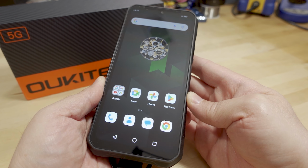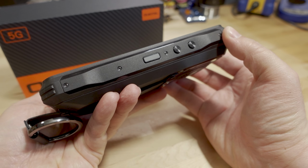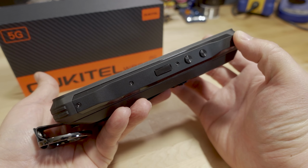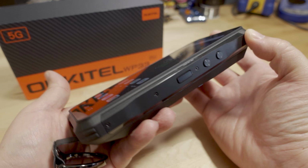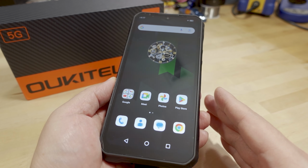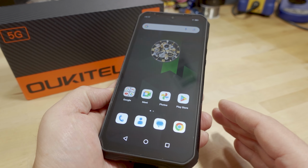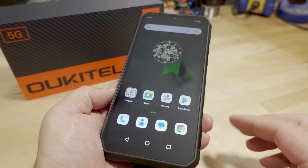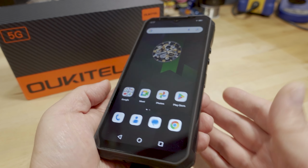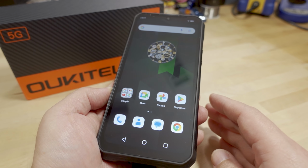So overall, very impressed with all the features of this phone. Not everyone's going to need the giant 22,000 milliamp hour battery and endless days of power on time without recharging it. So obviously this extra weight and the size, the bulk, isn't going to be for everybody. It's going to be for a specific type of user that is going to be off-grid for a long time, and they absolutely need that battery power, or they just want to use it as a power bank, and maybe they just want the durability features, the rugged features. It can handle a lot of abuse.